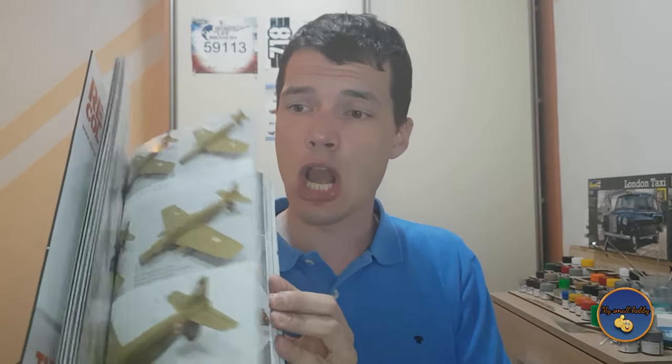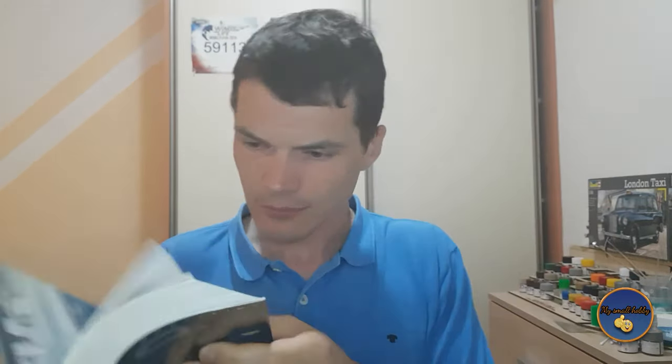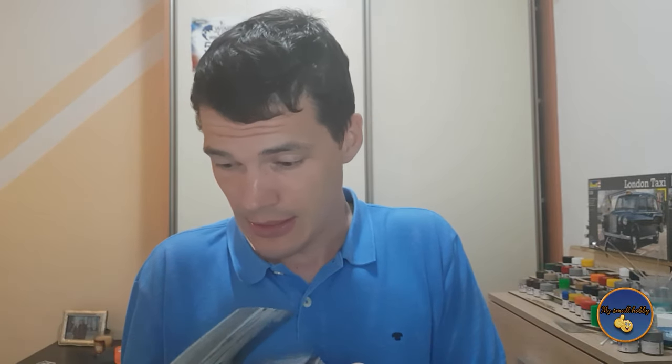It has loads of pages. How many pages? It has 384 pages, so it's pretty substantial. And this is basically the Bible if you're into scale model airplanes. It covers everything from the propeller, cockpit, interior, exterior, weathering, shading, landing gear, wheels, what else, decals. It's just a phenomenal book.